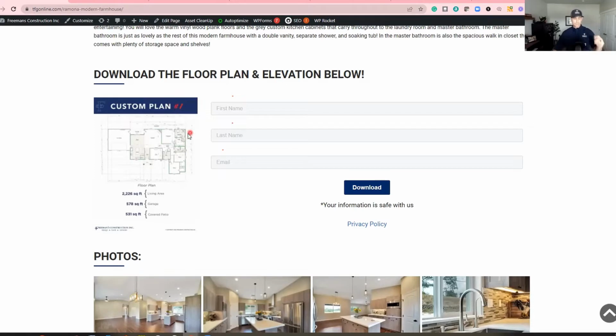Okay, so first thing we're going to look at here. This particular house is 2,226 square feet of living area. The garage is 578 square feet, and then there's 531 square feet of covered patio. This is going to be an average level of finish. Maybe a couple things are a little bit above average, just some of the tile work and maybe some of the cabinets, but it's close to an average level of finish. It's not up to the custom grade level of finish.